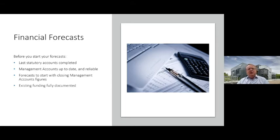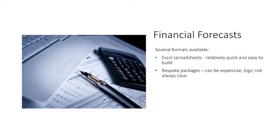So start with your closing management accounts. Any funding you've got in there at the moment, if you're a young business, you might have a startup loan, or in the current climate, you might have a bounce back loan. Make sure they're all fully built into your model. People understand what your existing liabilities are, and then we can build around that for the new funding. But funders will always want to be aware of the borrowings, any capital repayments, and the interest which they relate to.